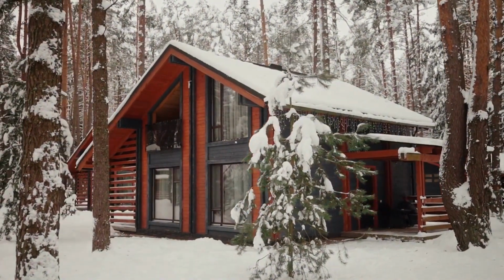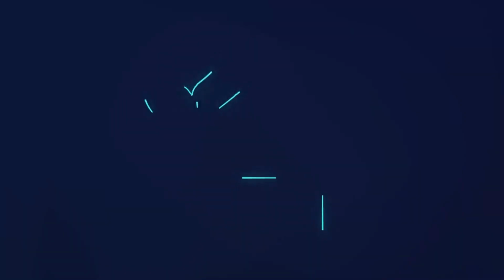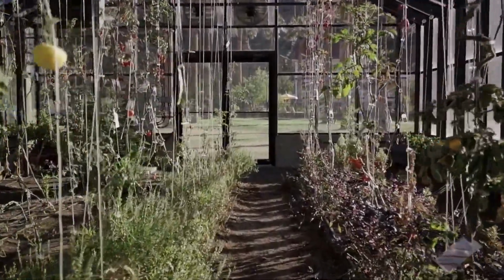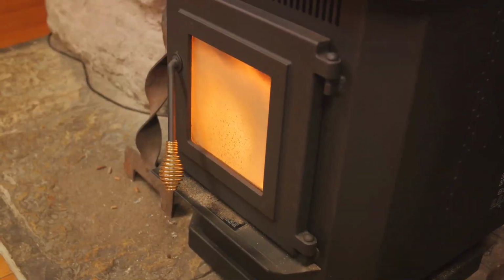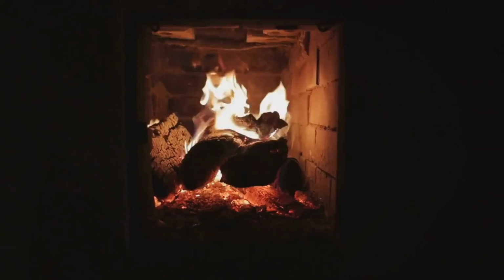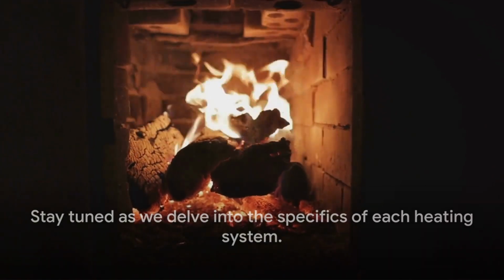The solution can be found in a variety of off-grid heating methods, each boasting their own unique perks and difficulties, from the old-world allure of fireplaces and wood stoves to the environment-friendly nature of solar thermal panels and geothermal heating, or even the ingenious usage of passive heat from affixed greenhouses. Also, let's not overlook the contemporary wonders of pellet stoves and biomass boilers. In this video, we'll take a deep dive into each of these heating systems, evaluating their efficiency, installation procedure, and cost factors. So, stick around as we delve deep into the details of each heating system.